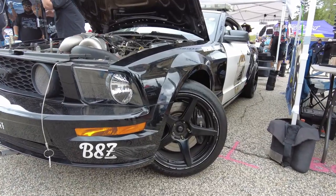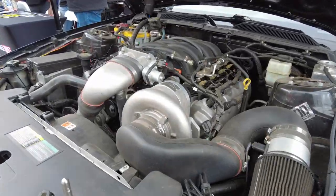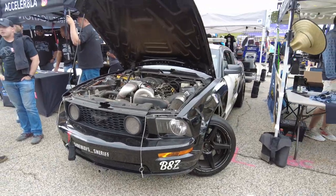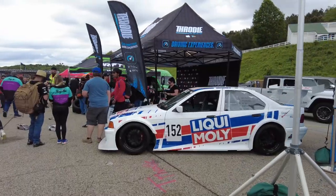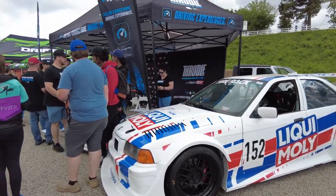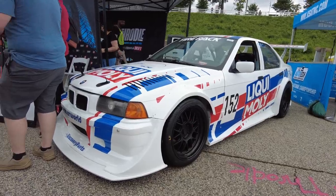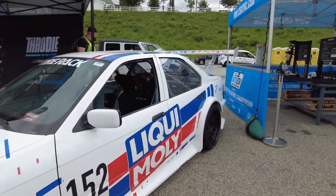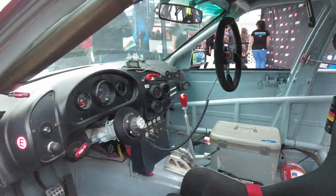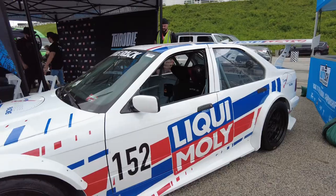If this Mustang police officer is chasing you, you're probably not gonna get away. That is sick. Oh Lord, E36. That is a sick kit. Damn, this is dope. Track build, of course. This is sick. This is perfect. I like this.